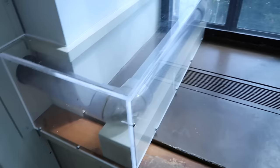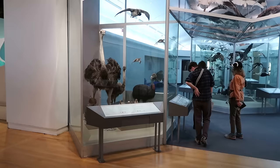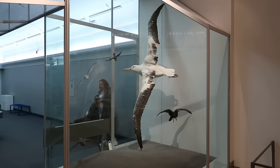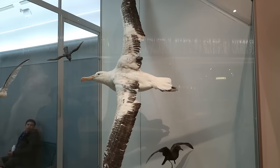And you can see the tube there where bees can actually come and go from the Royal Ontario Museum as they please. Interesting over here, this room full of birds. See birds in all the different boxes. There, the ostrich over here. And this here, one of the largest flying birds I've ever seen. Apparently that is an albatross.